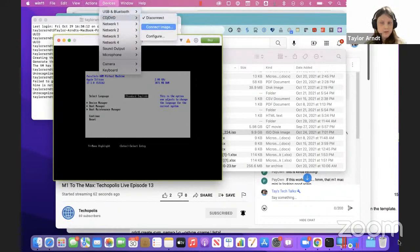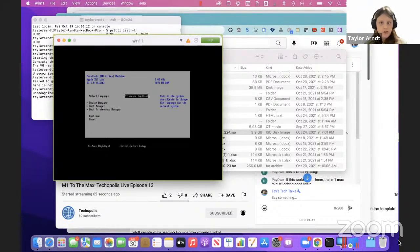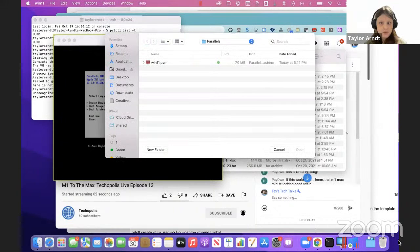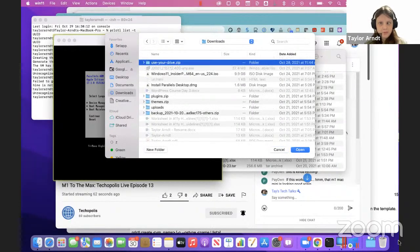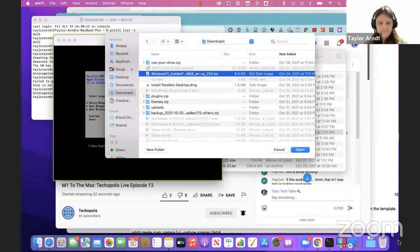Devices, CD/DVD, connect image. So we're gonna try this, folks. Connect image dialog. New folder button. It'd be bad if we had to reinstall this. Sidebar, Desktop, Documents, Downloads. That was stupid. Use Windows 11, use Azure drive, install Parallels Desktop. Windows 11 Insider Preview. Boom.